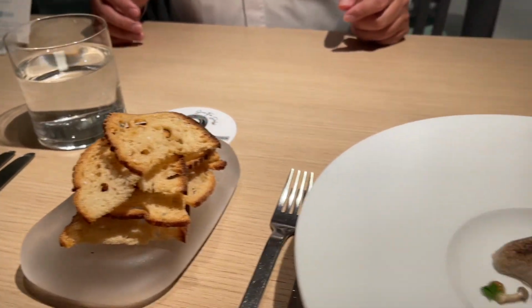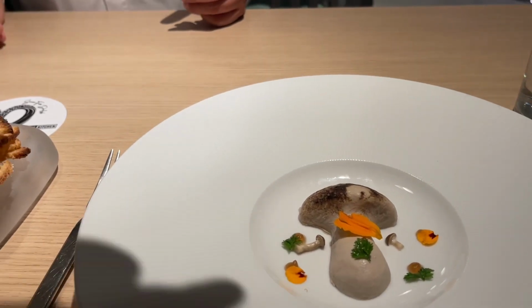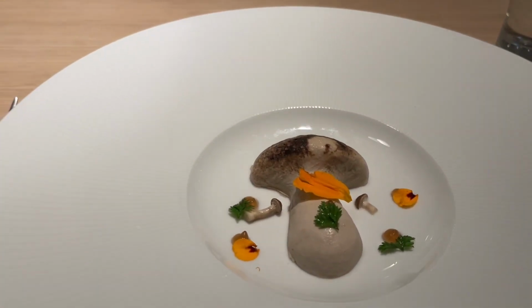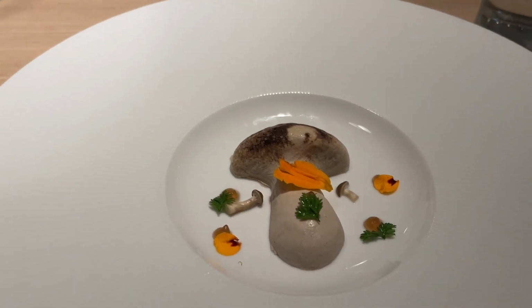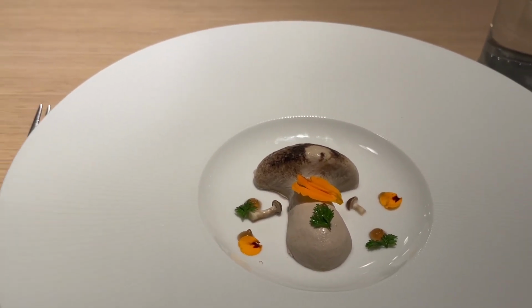Alright, how do you eat it? So this is not a big mushroom, it's like a mushroom pate in the shape of a mushroom. You just take it and spread it on the bread, that's how to eat it. Please do enjoy it, folks. Thanks.